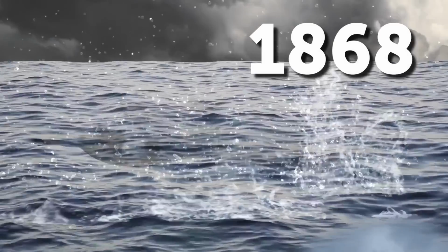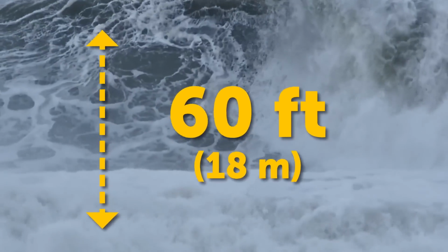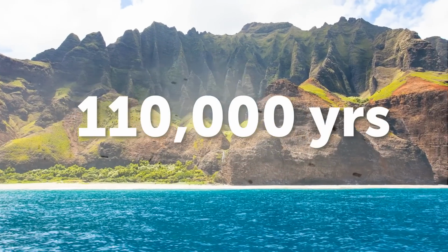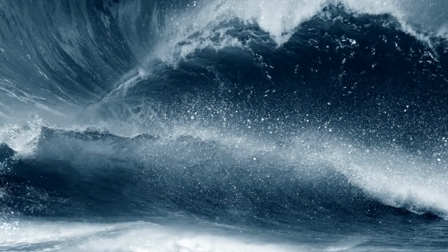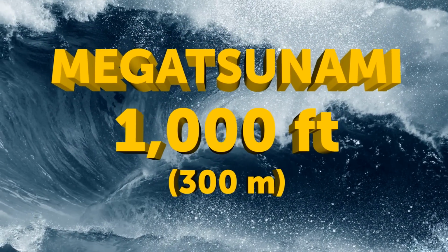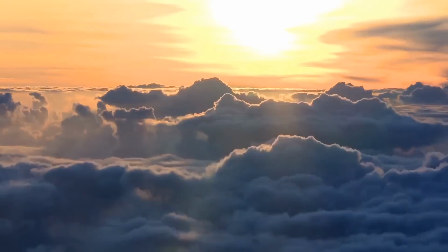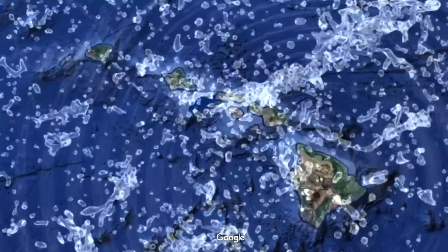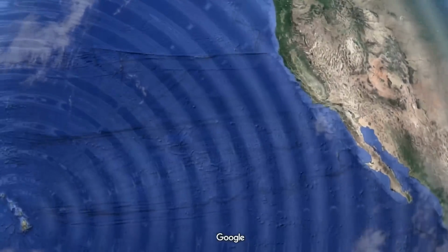In 1868, the shift of this slump caused a tidal wave rising as tall as 60 feet. But what's most troubling is that some 110,000 years ago, a landslide here led to one of the most powerful earthquakes ever, which in turn led to a mega tsunami of over 1,000 feet in height. Scientists are worried that such an event may repeat in the future. If that happens, the wave might engulf the whole of Hawaii and easily reach both North and South American coasts.